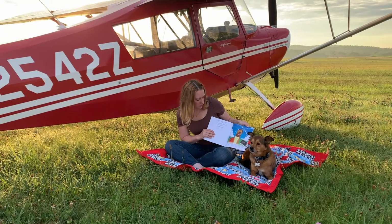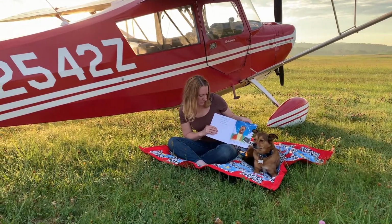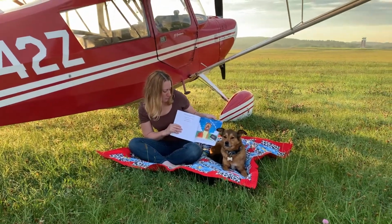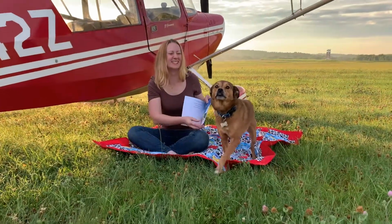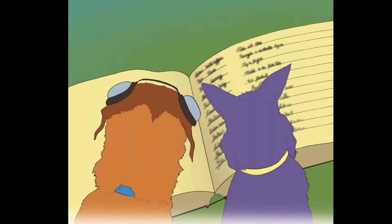Turbo was once a lonely puppy at the pound, waiting for a place to call home. Luckily, that was a long time ago. Now he was a pilot and enjoyed traveling around the world with his friend Olive. One day, Turbo and Olive looked over his logbook where they kept track of all their flights together.